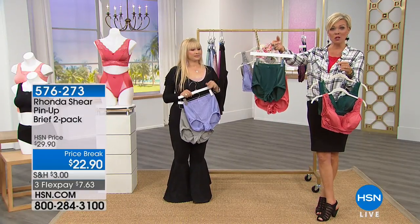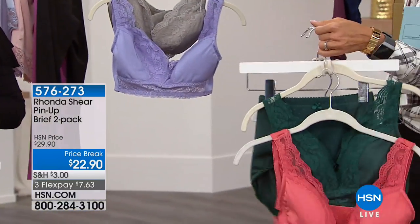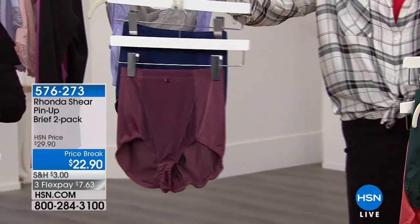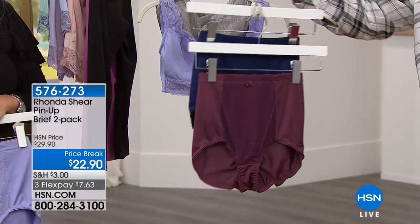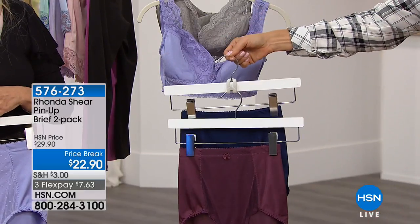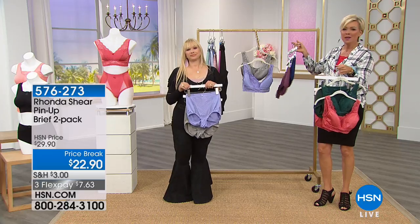576-273. This is the deep green coral two-pack, and it matches what we just featured. If you want the beautiful sapphire and wine, those are so gorgeous, and the rich ones, the bras sold out. They did, but okay, we do have the amethyst and the silver in the brief two-pack as well. Yes, 576-273. They're beautifully designed.